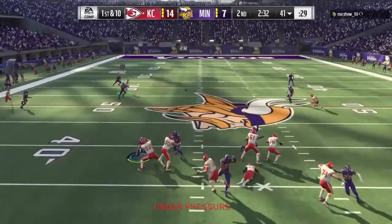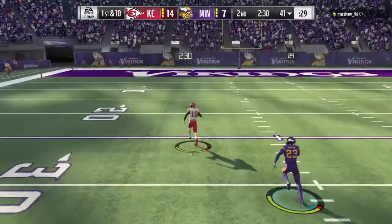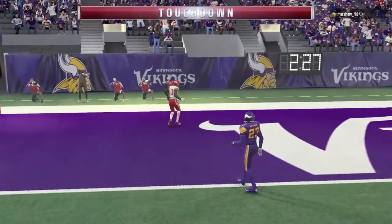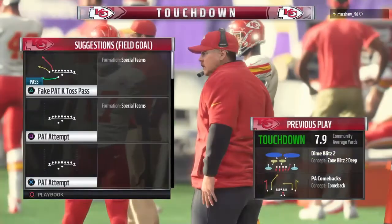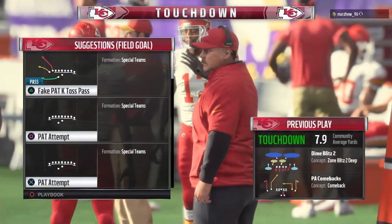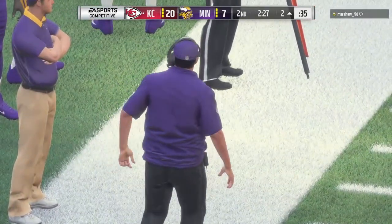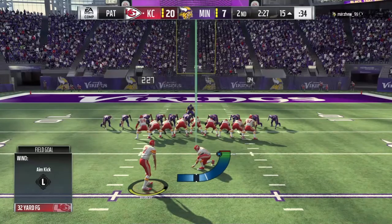After the interception, here's Smith. On target over the middle to Hill. And all the way in for a Kansas City touchdown. Tyreek Hill, 59 yards. And the Chiefs strike quickly here for 6 points.